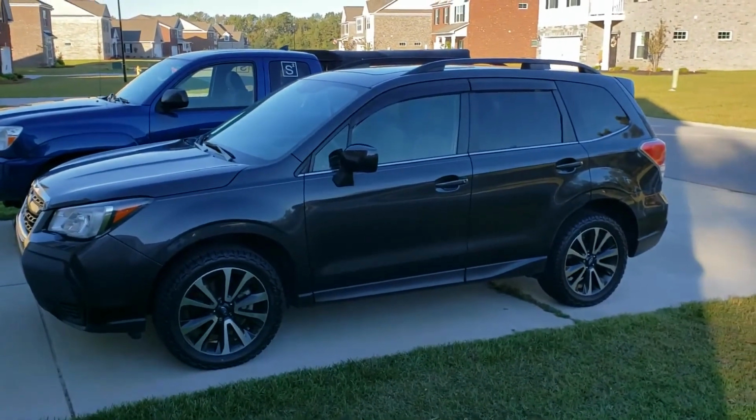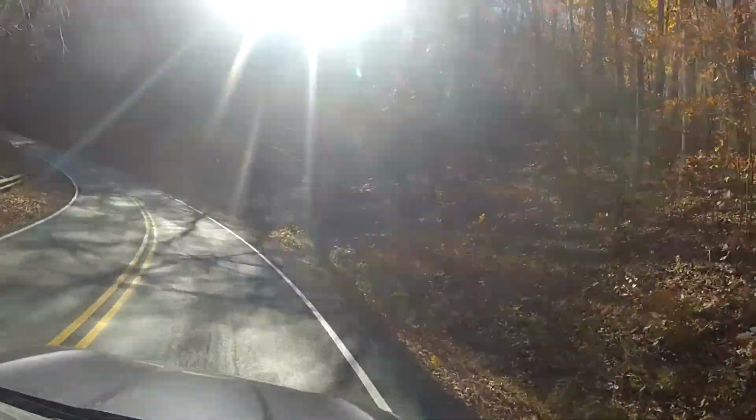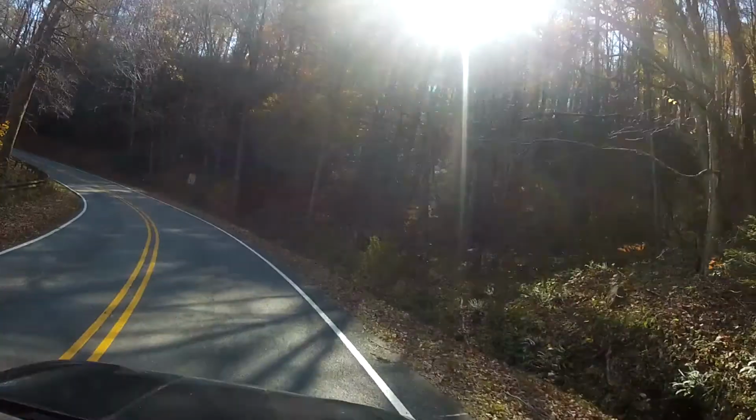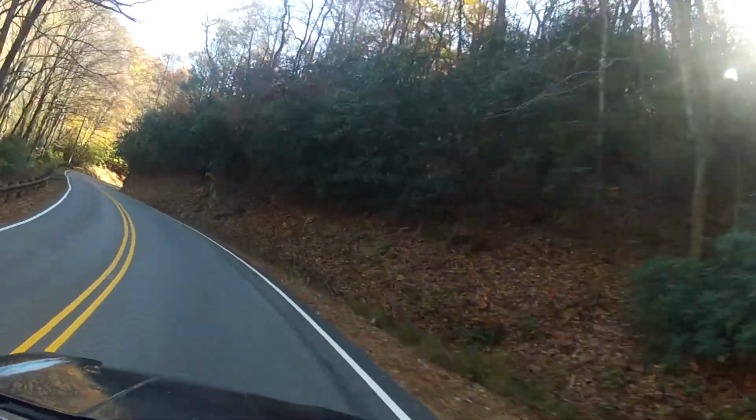Let's go for an adventure. For the first week in November, Cassie and I headed up to the Blue Ridge Mountains in North Carolina for kind of a week of hiking, exploring, and backroad driving.